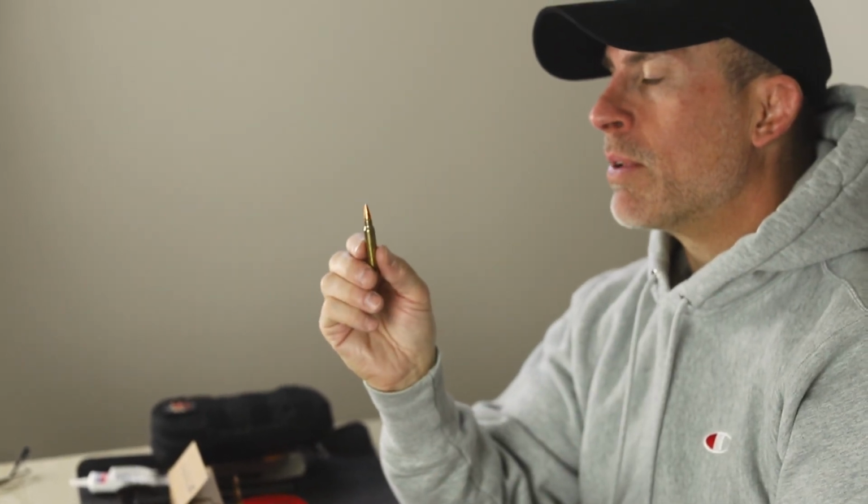So you can see, it's a little tougher to tell on this round. I'm going to do another video here in a minute with 9mm rounds. But the tip of this round, you can see that it's basically copper all the way around. It's covered completely, so full metal jacket, right?